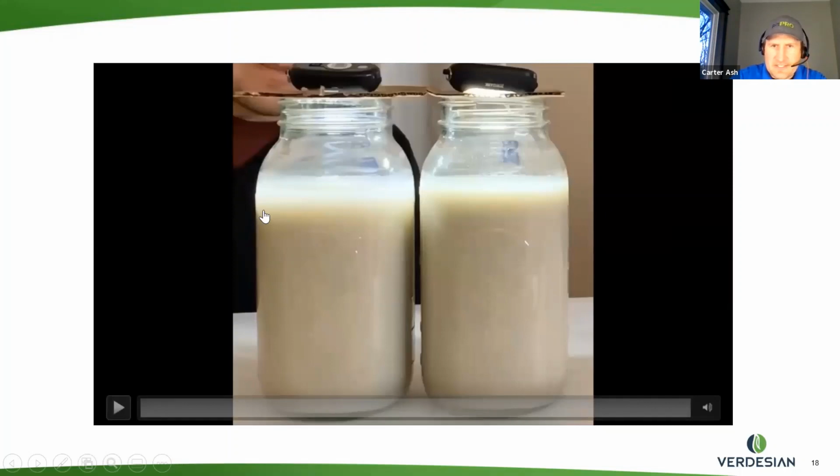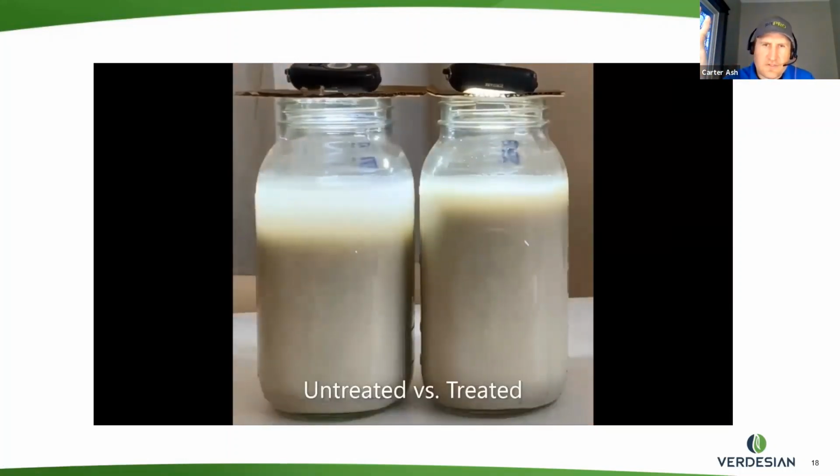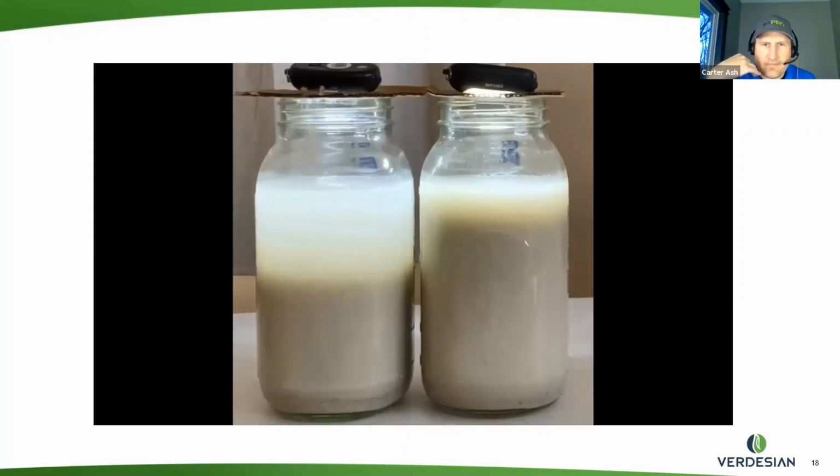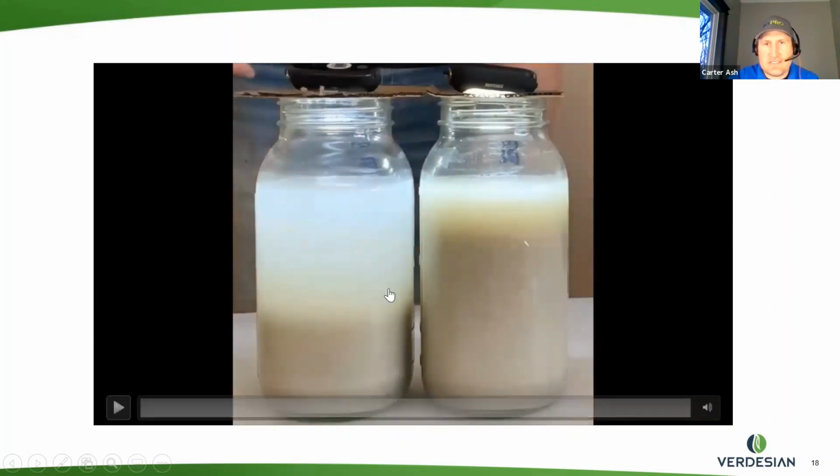Here's a tabletop demonstration. It's actually 2 jars of water and barn lime, but it's a strong illustration of how it really keeps those solids up in fluid suspension. This is over the course of roughly 3 minutes. I did a time lapse, but you see the left jar is untreated and the solids just don't stay suspended very well. In the treated jar to our right, they do. So it takes far less agitation to really keep those nutrients distributed better.